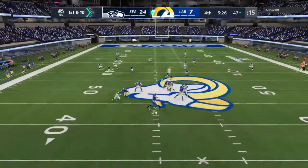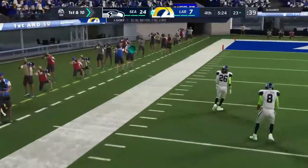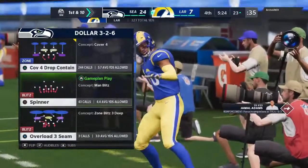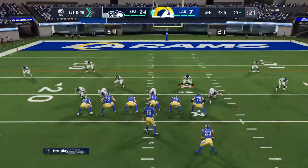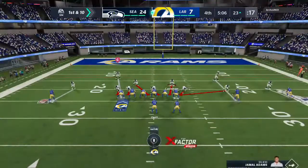On 1st and 10, Goff. Sideline throw, that's caught by Moore. And he takes this just a few yards shy of the red zone before going out. Call that a very strong gain of 24. 1st and 10 at the 23-yard line.